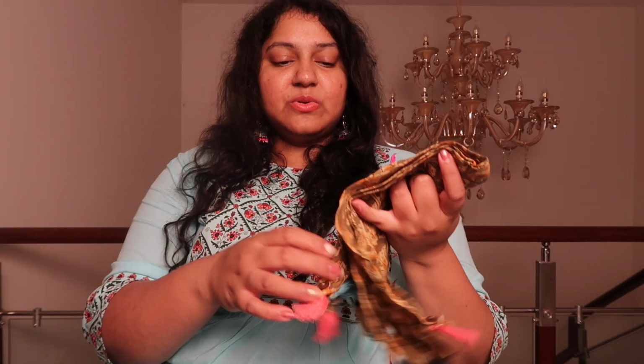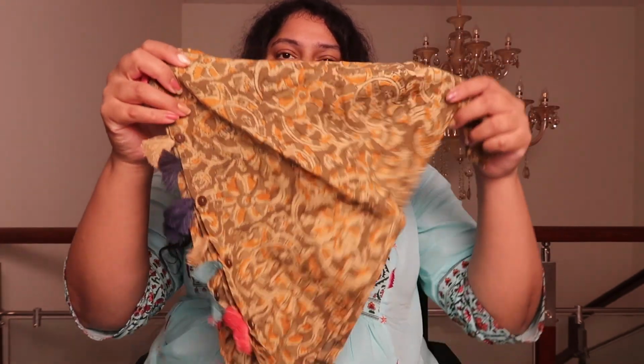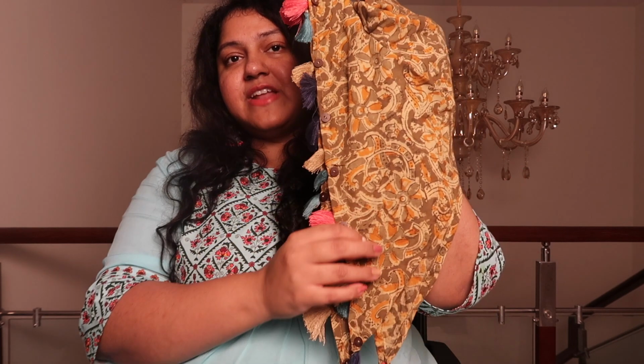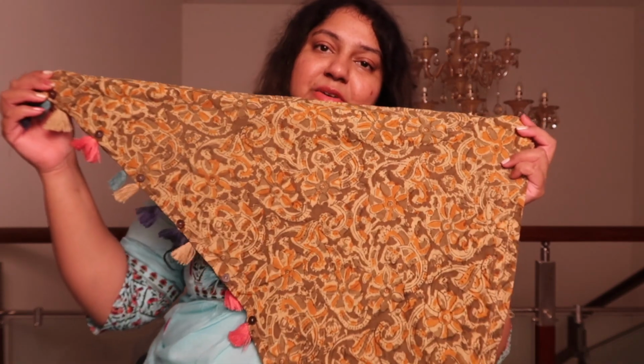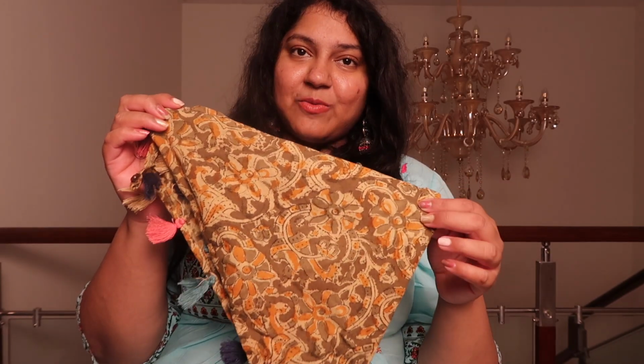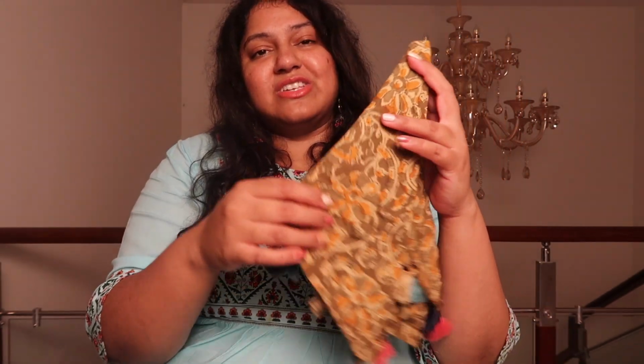Lastly, I have this cute little, I think a scarf. So this one's a kalamkari scarf with a little bit of tassel detailing. So for one of these white or a plain chikankari kurta, you can actually wear a scarf like this instead of a dupatta, and that would really look very pretty. So you can style your basic kurtas like a white kurta or a black kurta with this kind of a scarf, and it would actually look really nice.